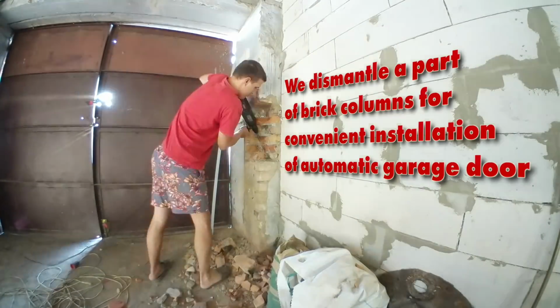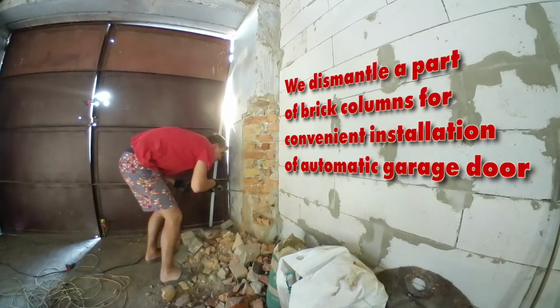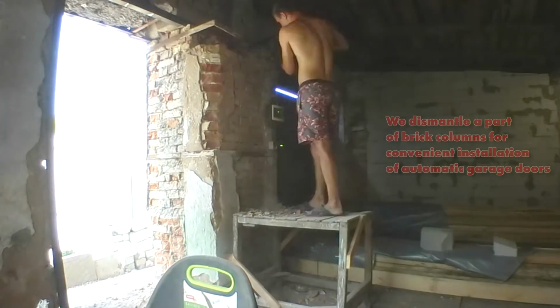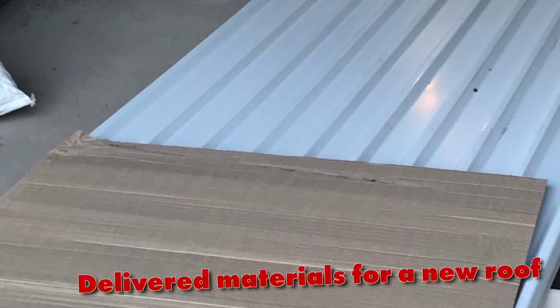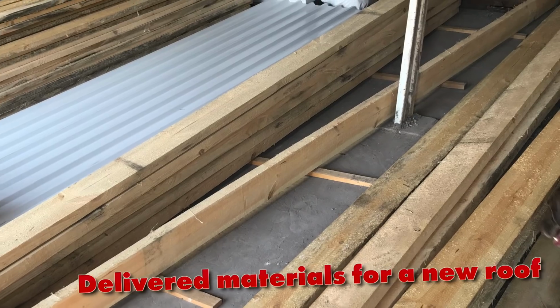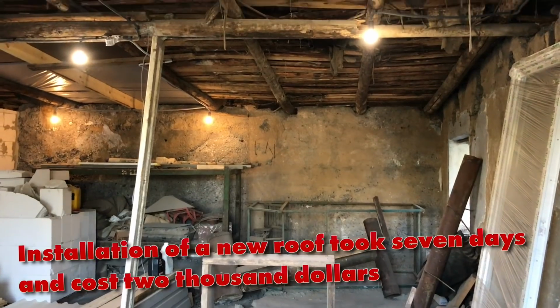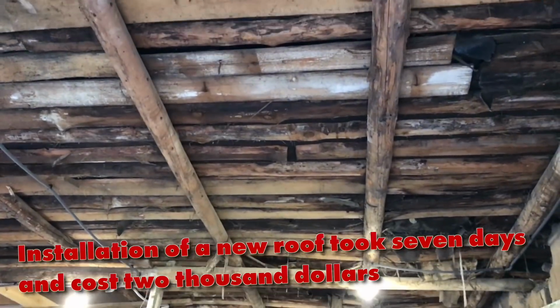We dismantled a part of the brick columns for convenient installation of automatic garage doors. Delivered materials for a new roof. Installation of the new roof took 7 days and cost $2,000.